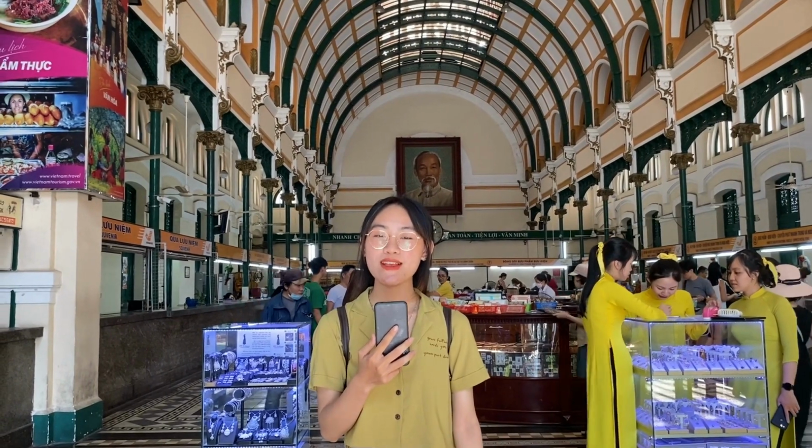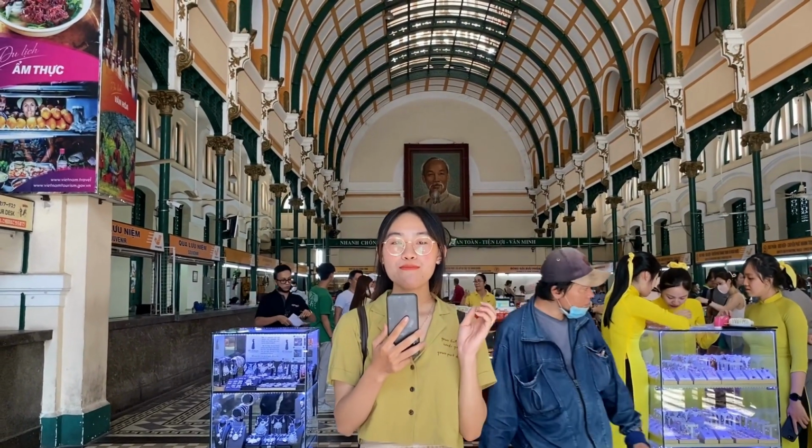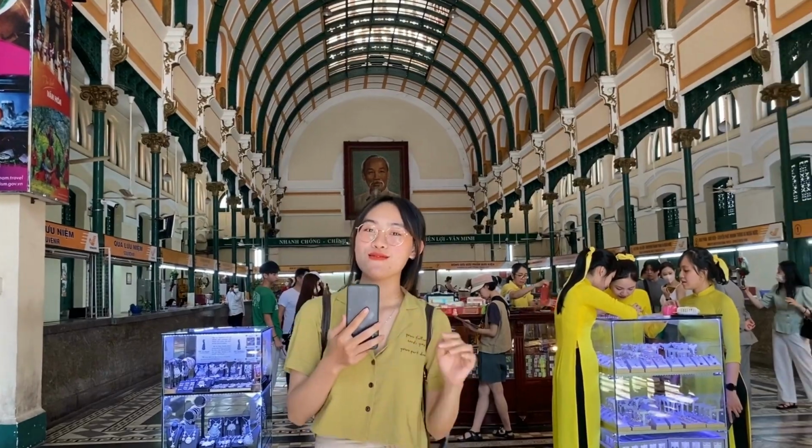Okay, so because the time is limited, take your time to explore and travel around this building, the Central Post Office. We will meet here after 15 minutes. Okay, let's go.